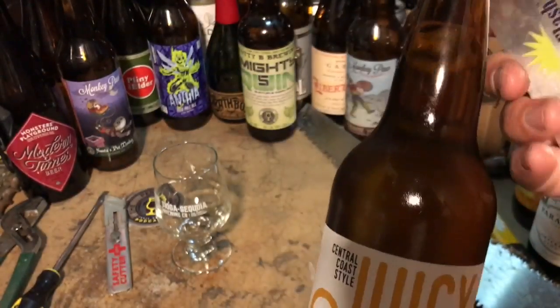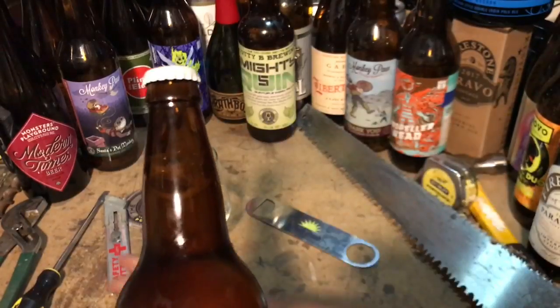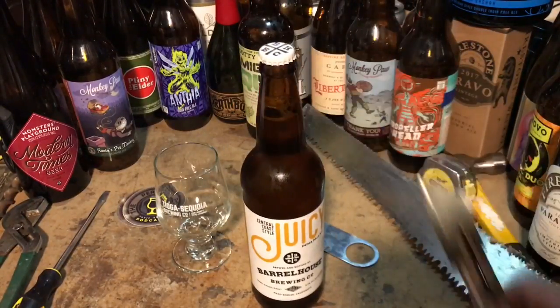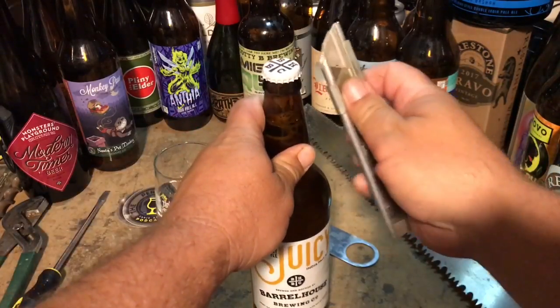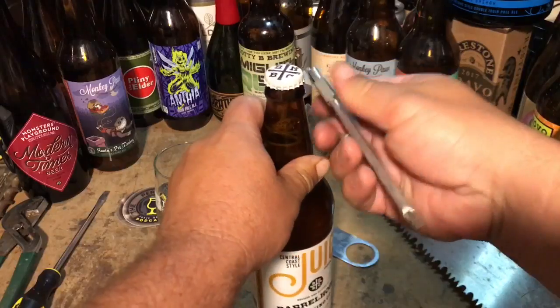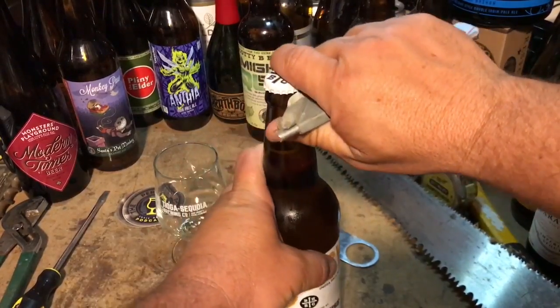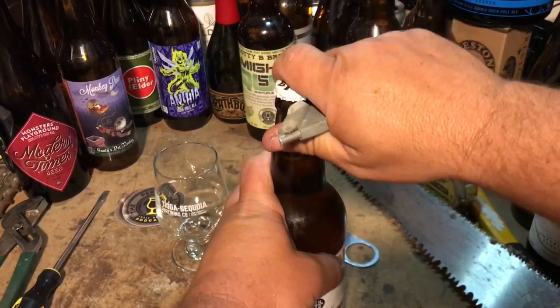I'm going to try, I don't think this is going to work, but I'm going to use my old cutter from my grocery store days. I used to work at Vons. And let's see if I can figure out how to open a beer with a cutter. Some blade in there. Probably should watch out.